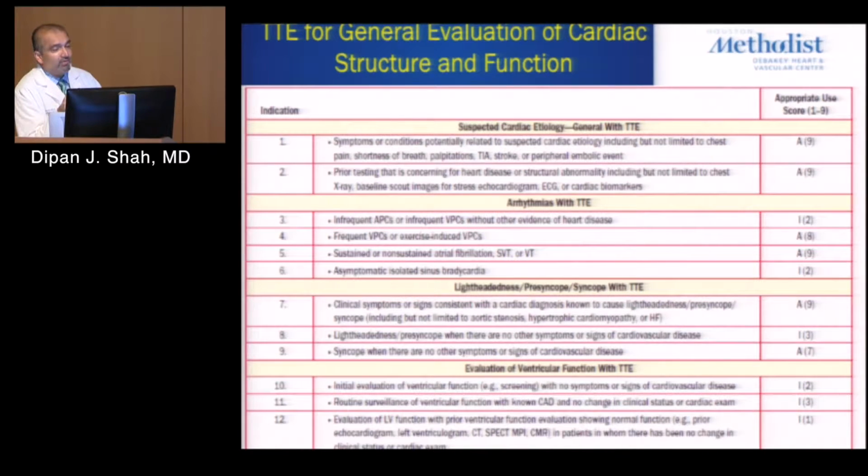for an echo. So if you have somebody who has suspected cardiac etiology, symptoms or conditions that are related to suspected cardiac etiology, but not limited to chest pain, shortness of breath, palpitations, TIA, stroke, or peripheral embolic events. That's an appropriate indication for an echo. When you have prior tests that's concerning for heart disease or structural abnormality, including but not limited to chest x-rays, baseline scout images for stress echo, EKGs, or cardiac biomarkers. That's also considered an appropriate indication for echo.